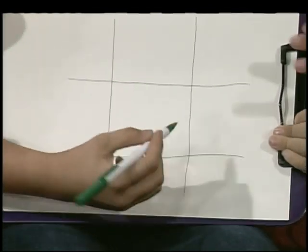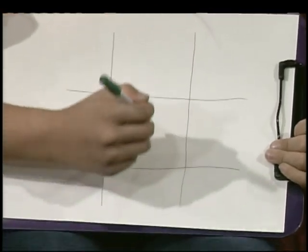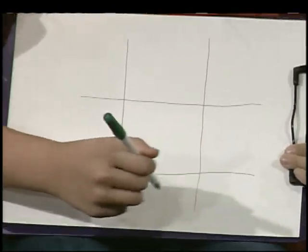So say there was a dog in the picture. Where would you put the dog? Well, I would put it in one of these outside boxes, not directly in the middle. That seems to be a mistake a lot of people make, just putting everything right in the center.